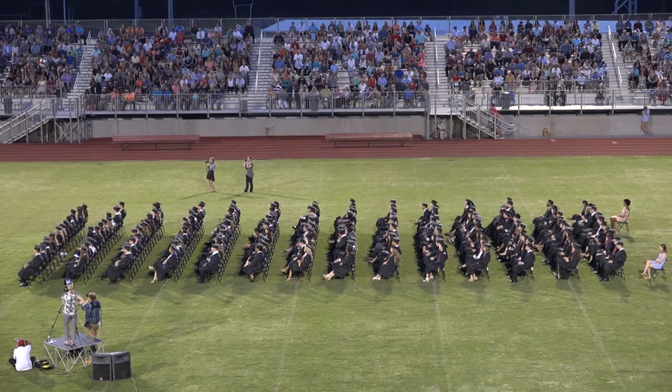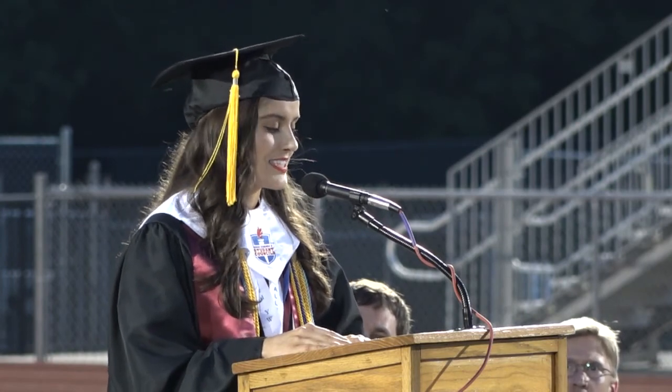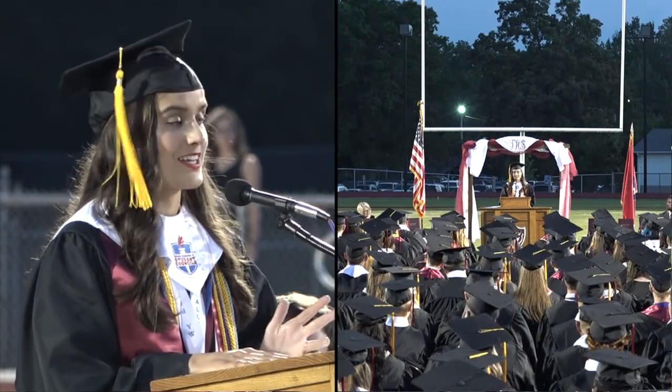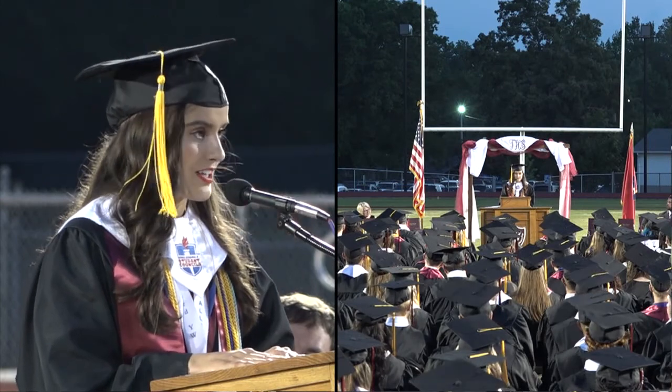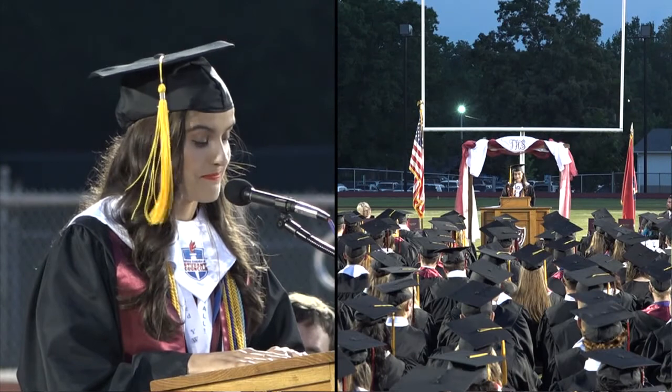14 rows back and 15 seats across, give or take a few. Now, thanks to the amazing teachers in our school system, we all know that makes about 209 graduates sitting before me, ready for me to sit down so we can receive these diplomas. Class of 2017, this might be too optimistic, but as graduating seniors about to receive these diplomas, I think we can all agree upon one thing. We have mastered the art of counting.